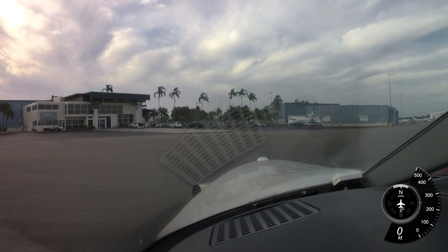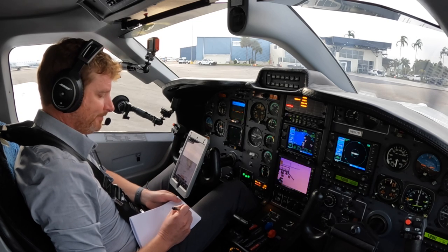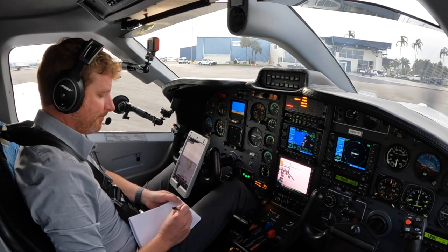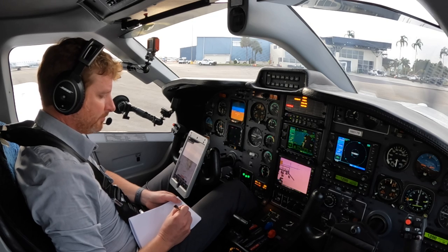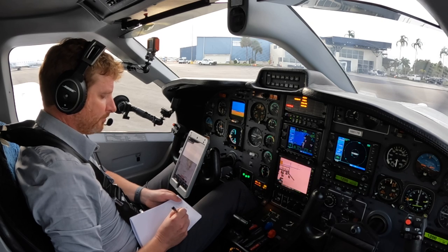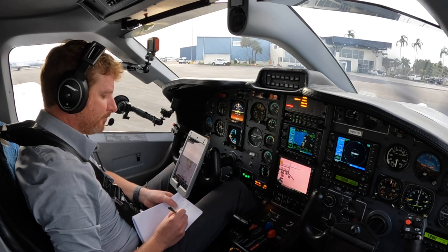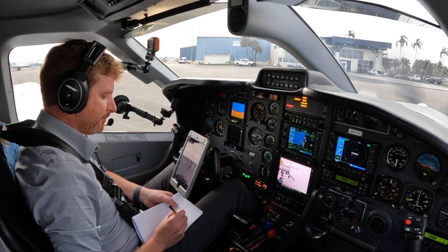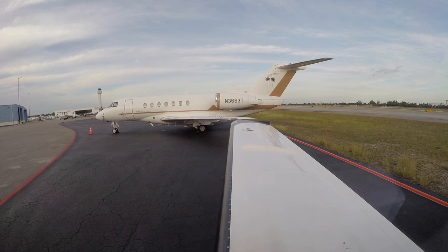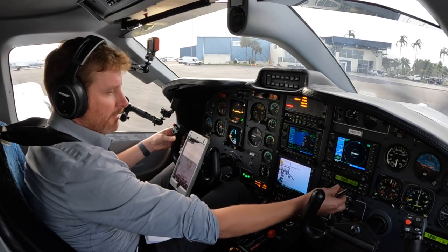Opa-locka ground, good morning. November 851 Tango Bravo over in spot 3 with Papa, looking to pick up our IFR. 851 Tango Bravo, Opa-locka ground, cleared to the Brooksville Airport via the Miami 8 departure, Hurricane transition, then as filed. Maintain 2000. Expect flight level 180. Miami departure on 119.45, squawk 4706. Cleared to Brooksville, Miami 8, Hurricane transition, as filed, maintain 2,000, expect flight level 180 ten minutes after departure, departure on 119.45, squawking 4706. Readback 851 Tango Bravo.